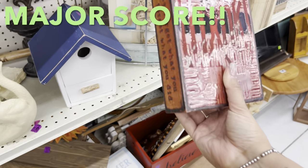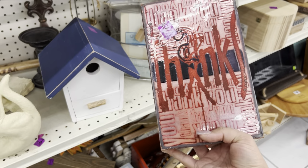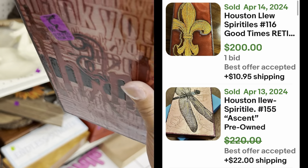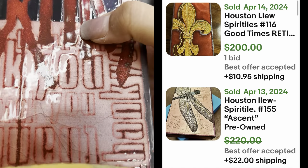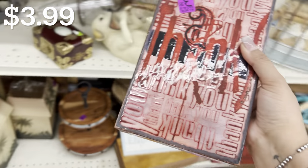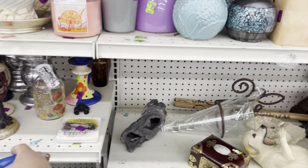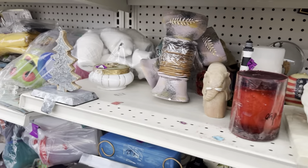Houston Lou. Kind of like this tile. It says thanks. Oh, you know what? It says glass on copper, which is actually really cool. And I thought it was cracked, but I think it's supposed to intentionally look cracked because it's like that all over. Yeah, let's pick that up. That's just a cool piece. All right. What else before we leave out of here?